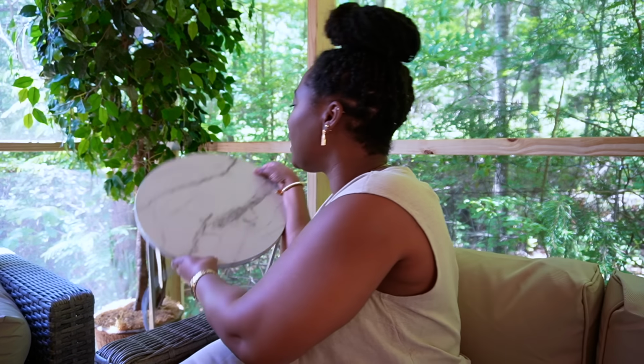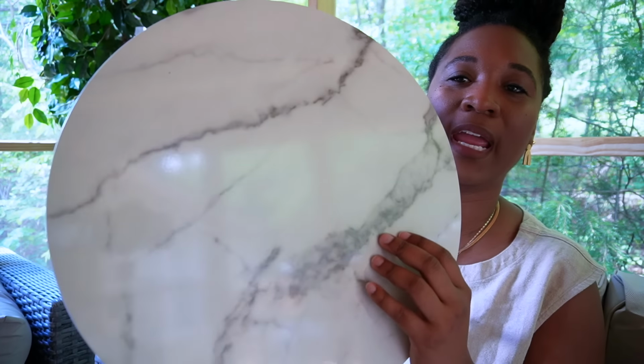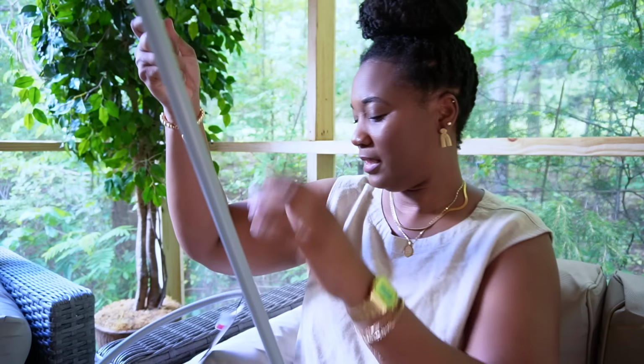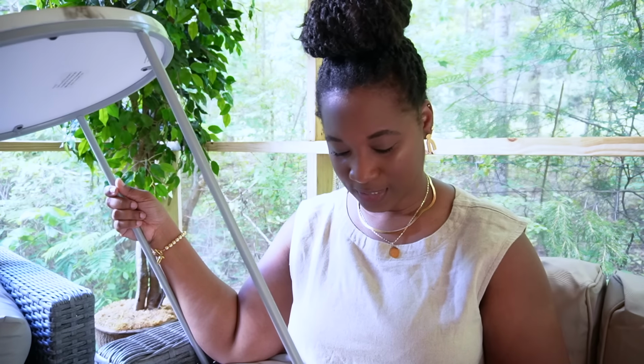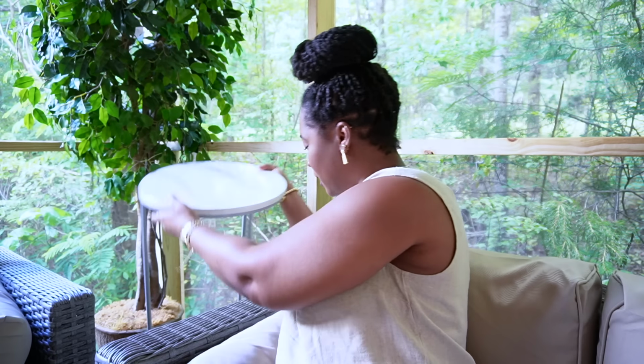And then the next thing I got was this faux marble table. It's gray and white with gray legs. We did find one with gold, but we figured that gray would go out here better. And these were on clearance. I did pick up two of them. They are the same size, even though they're nesting tables, and they were on sale for $32 apiece. So I did pick them up.